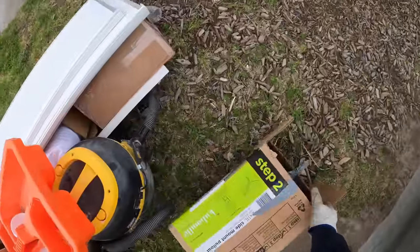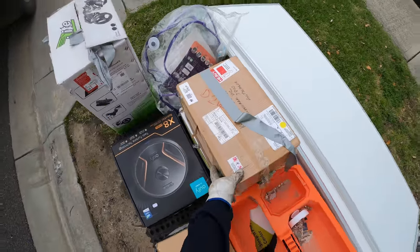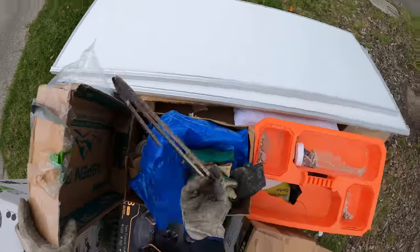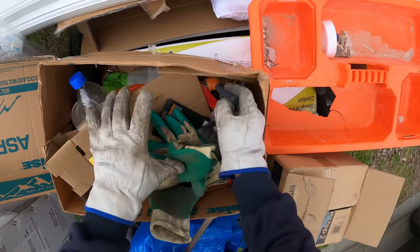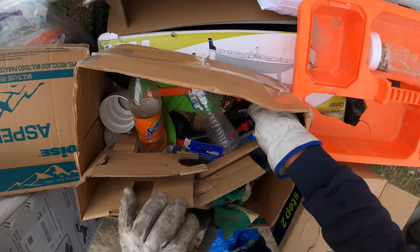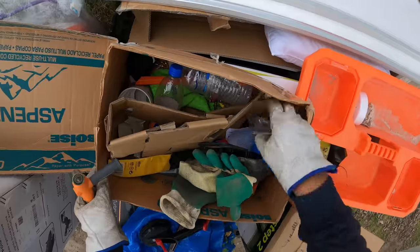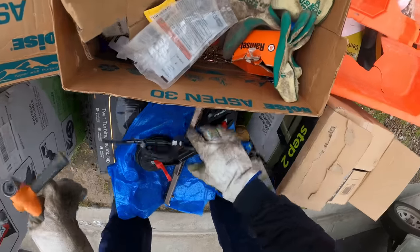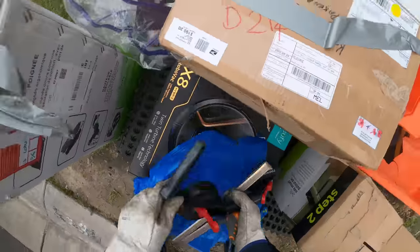Sweet. Okay, that's broken. This cord's been cut. What are you? No. Oh, actually, hold on. A little bit of alley. IKEA bag. This thing. Does that work? It's all plastic. I'll bring it anyway. Okay. Sweet.